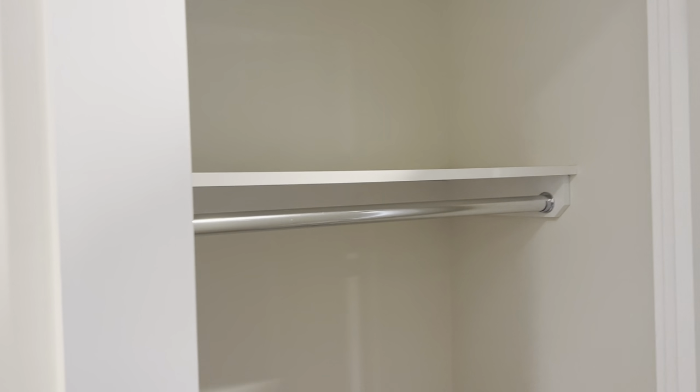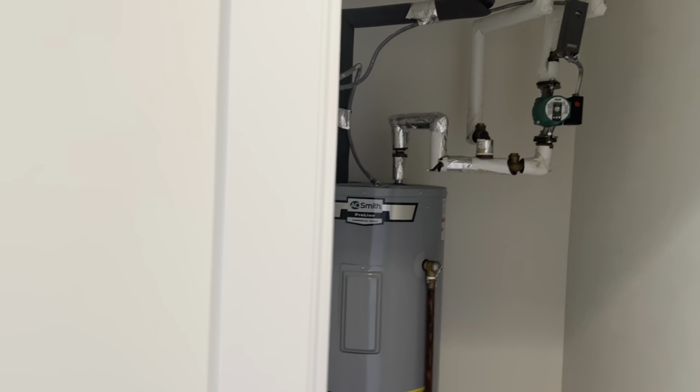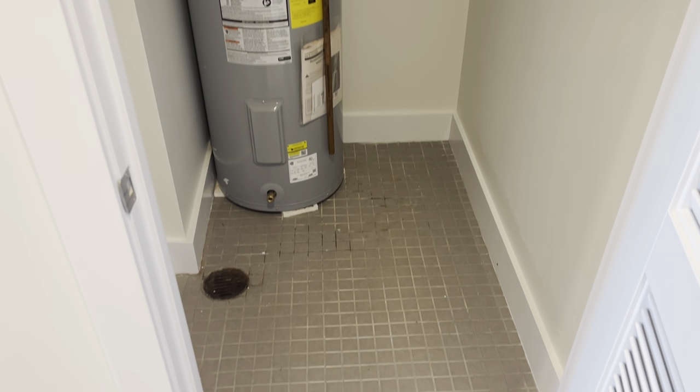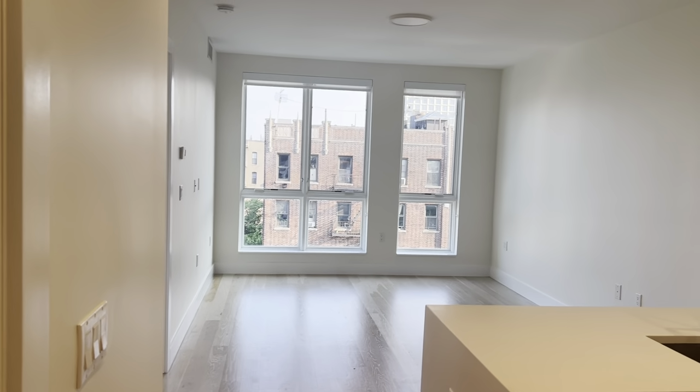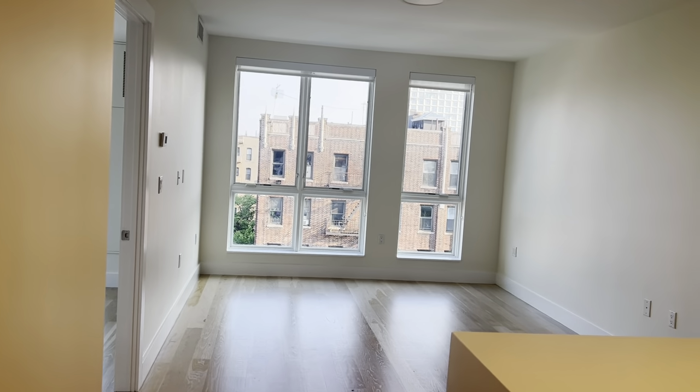On entry, you have a coat closet here. This is the hot water heater closet, but it's enormous, so there's plenty of storage in there. Luggage, skis, bikes, whatever you want. We also do have a bike room, but you could put it in there.